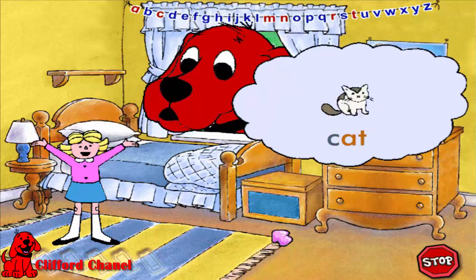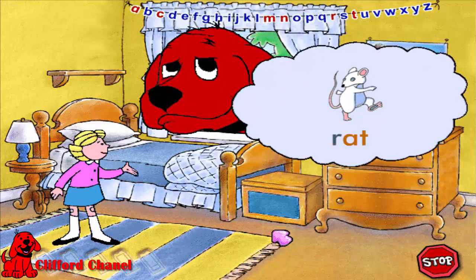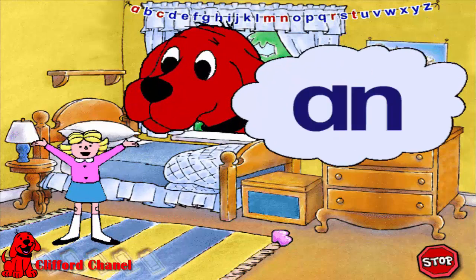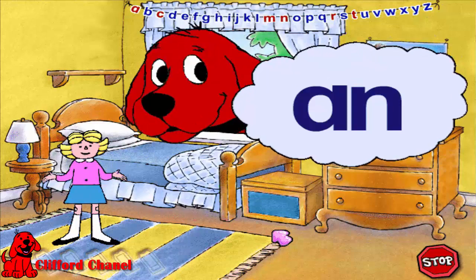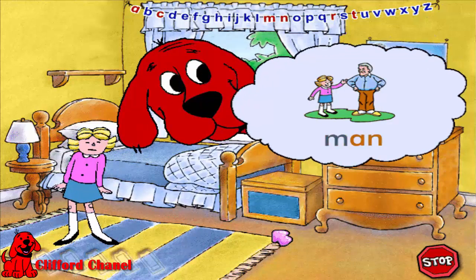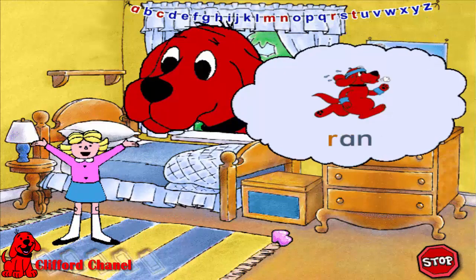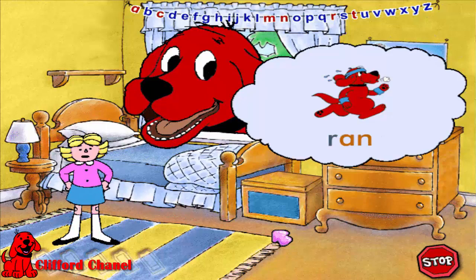Now, if we put the A and the N together, it makes the sound an. Then we can read these words. M, an, man, k, an, can, r, an, ran. Let's go explore the island and see if these new words can help us.